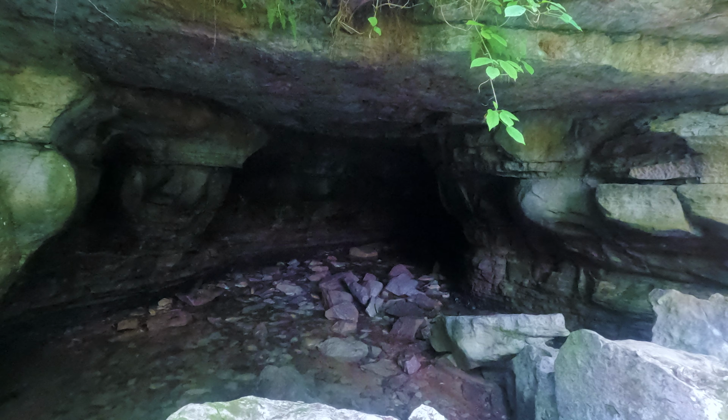Okay, so, no, I thought it was that way, but I'm wrong. It's this way. Yeah. So we're going to go up, try and get to the top of the falls. All right, so we're going to take the spur to the top of the falls. And then I guess on the way back, we'll come this way for a different part of the loop and head on over to Sheep Cave on our way out.